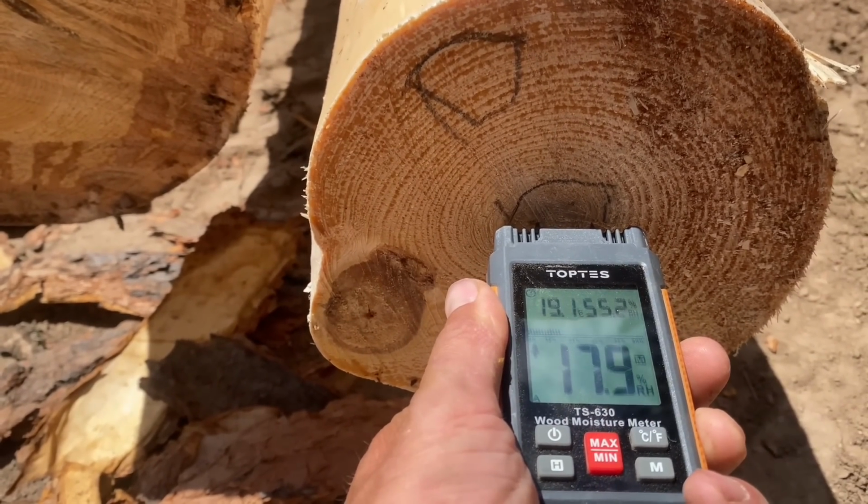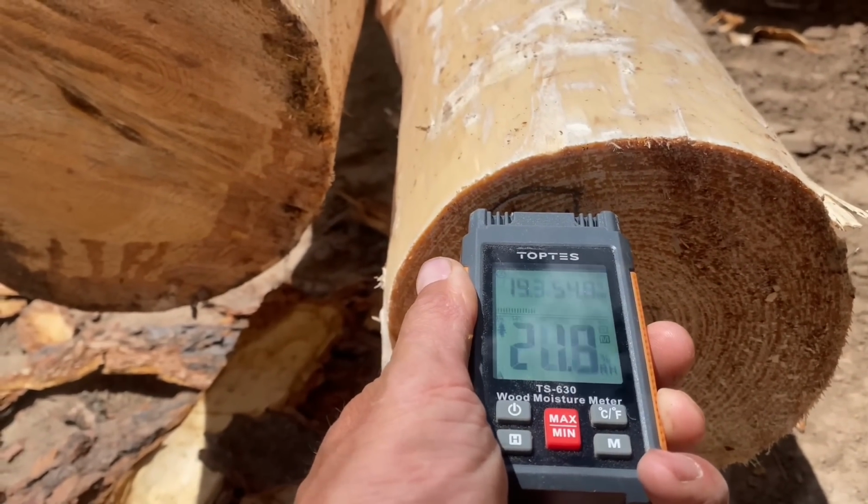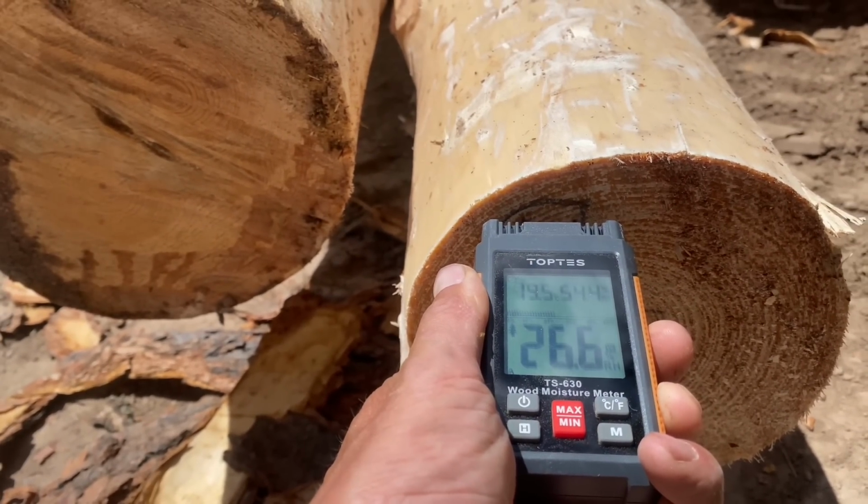The heartwood is 17. Out here, 26. There we go. In 2 weeks, we'll see how it is.